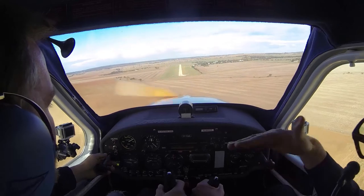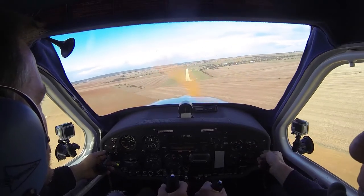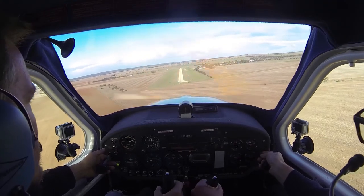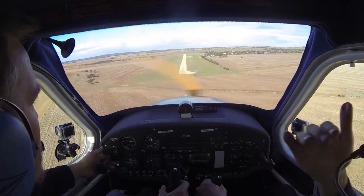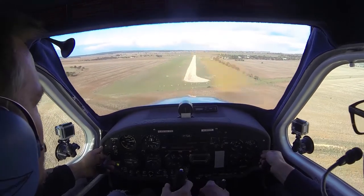Yeah. Because we're flying on an angle, aren't we? Because we've got to keep this wing down. The aim is to try and land on one wheel. Okay. That's what we're trying to do. So I'm steering with my feet because the wind's trying to do that, isn't it? Yeah. Trying to push me sideways. No hurry to land. I just got to work my way down.